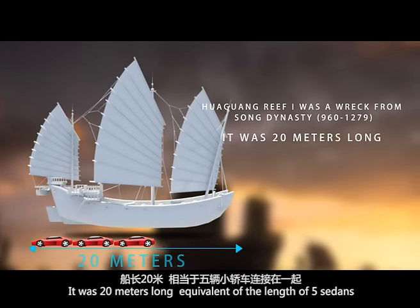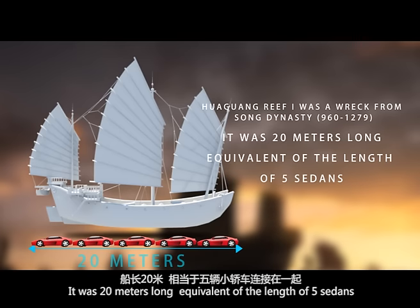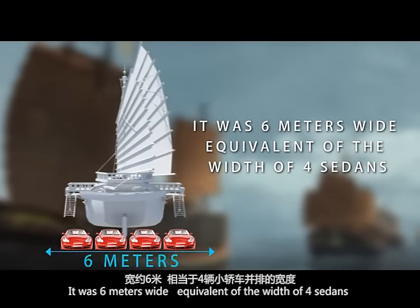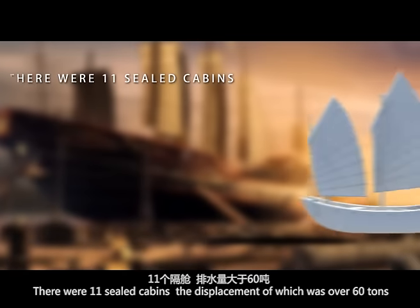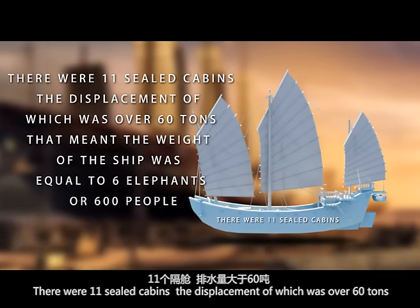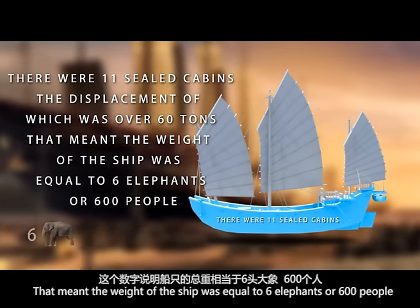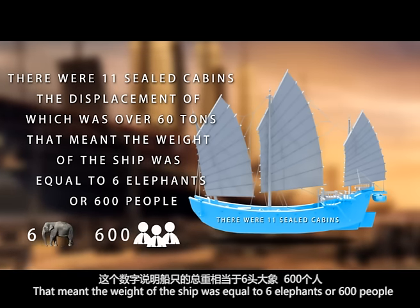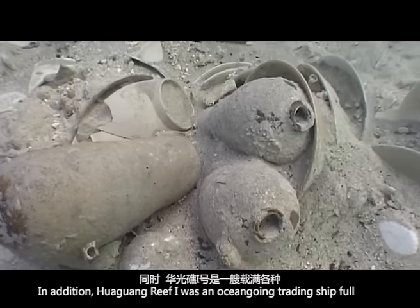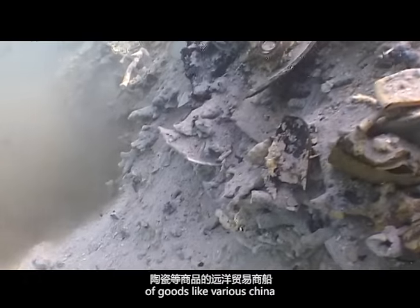It was 20 meters long, equivalent of the length of 5 sedans. It was 6 meters wide, equivalent of the width of 4 sedans. There were 11 sealed cabins, the displacement of which was over 60 tons. That meant the weight of the ship was equal to 6 elephants or 600 people. In addition, Hua Guang Reef 1 was an ocean-going trading ship full of goods like various china.